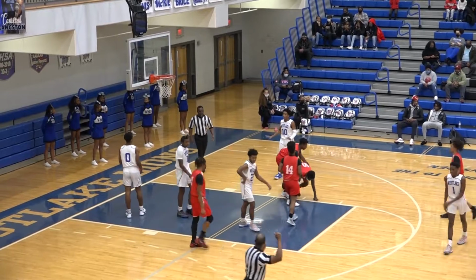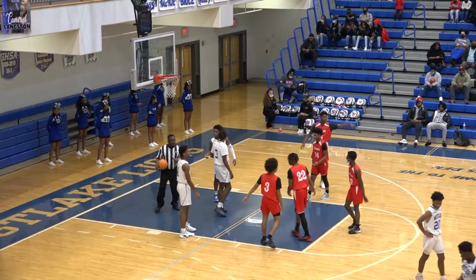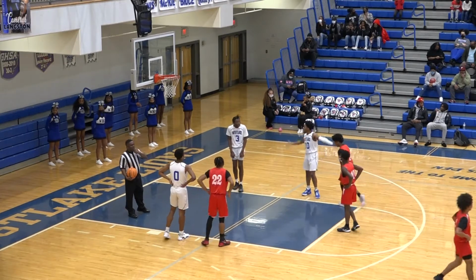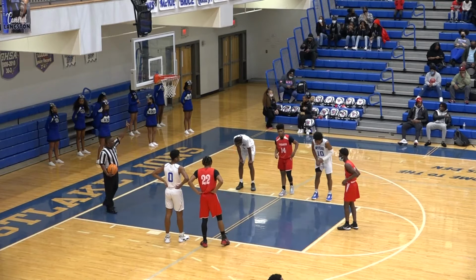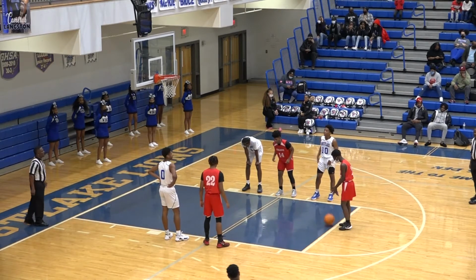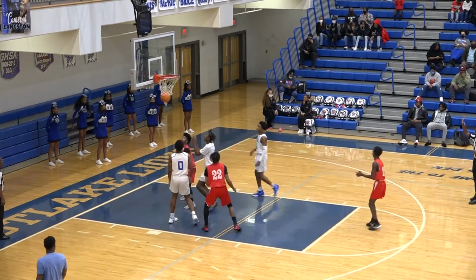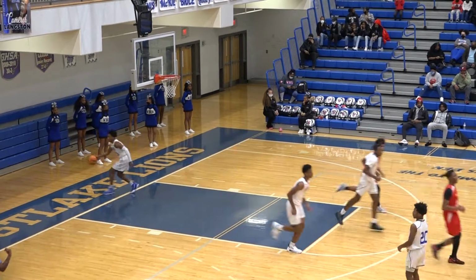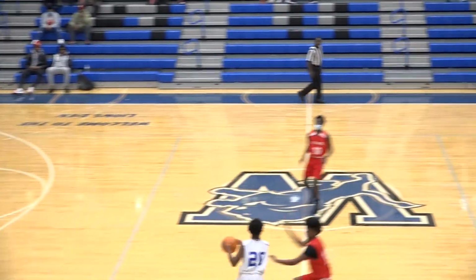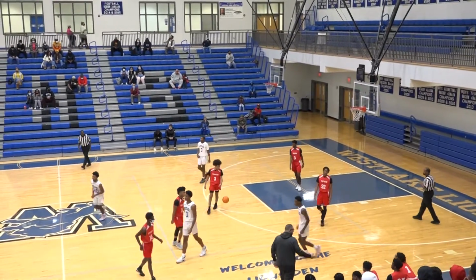Oh. So number 10 hit the floor. But with 1.4 seconds left in this first quarter, he was able to get the basket. So another three-point play opportunity. Let's see if he takes advantage, and he does. All right, and that's the end of the first quarter.